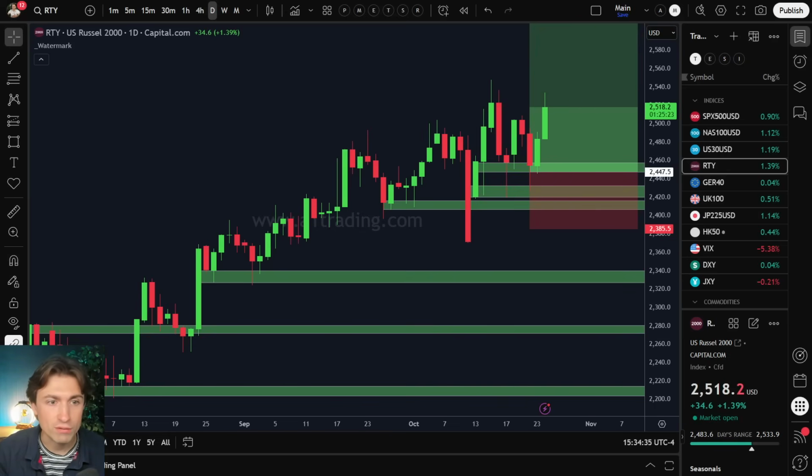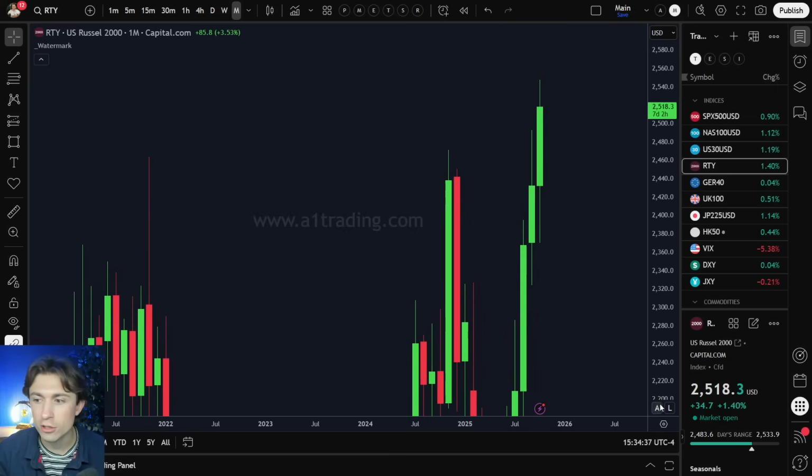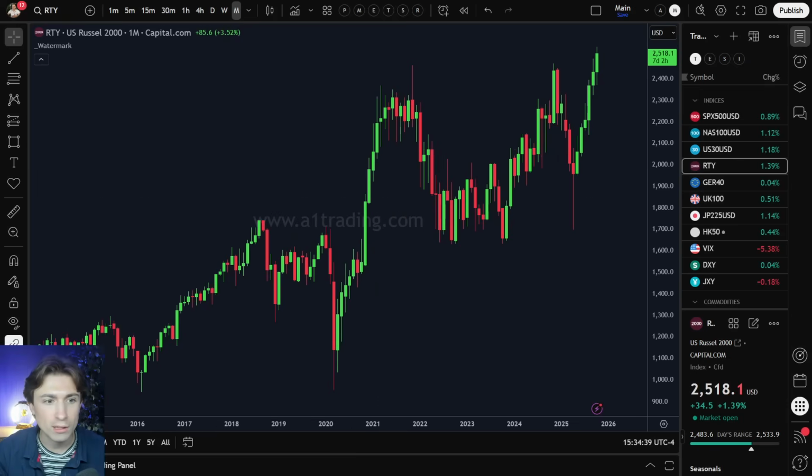In fact, we've kind of coiled up here when we look at the monthly chart on the Russell. Longer term, we've kind of coiled up here at this long-term double top. And I think that with this monthly candle closing out, we may be on the precipice of a bigger breakout and a bit of a catch-up trade on the Russell.